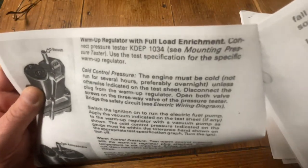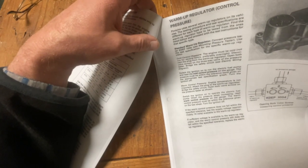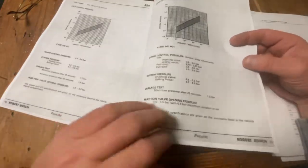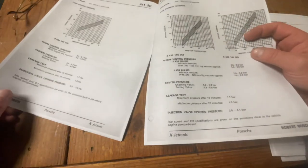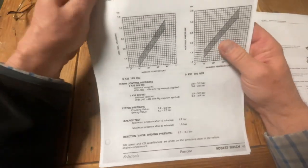Yeah, Bosch itself, this is the Bosch manual, you can see this, they called that a warm-up regulator back in the 1970s, before they changed that over to control pressure regulator. See, a warm-up regulator, control pressure. That was the official thing. And this is out of the K-Jetronic Porsche manual, just so you have an idea. The important part in this here, let's go with the 928, since that has the engine in it here, which is comparable to, say, a 4.5-liter engine for Mercedes-Benz.